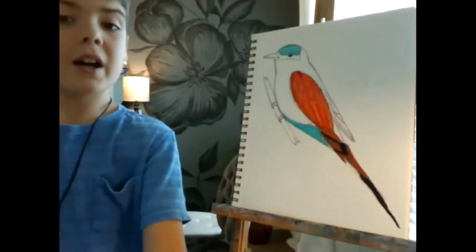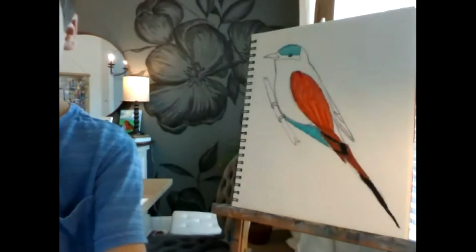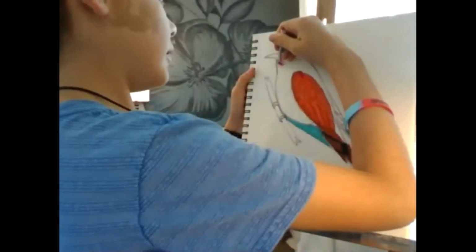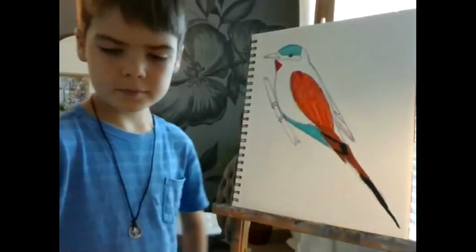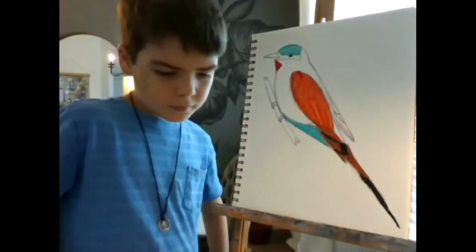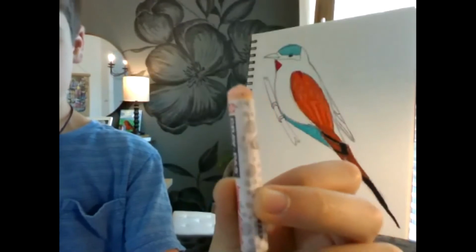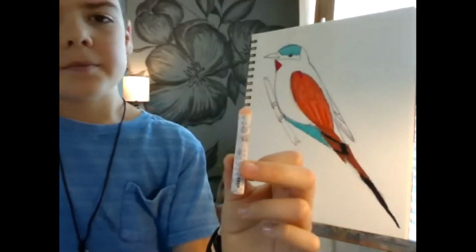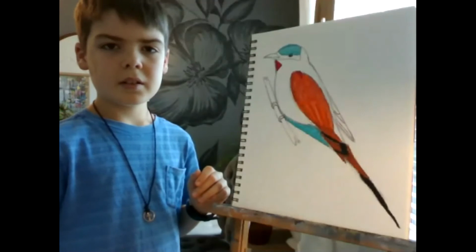Okay, so we still have a lot of colors to go. I know, very colorful. Okay, now we're going to get that dark pink again, and we're going to do another little triangle on the neck. Now we're going to get a light cream color. It's like a sand color. Oh, yeah. That's perfect. This one? I think so, yeah. It just looks a little lighter because of the lighting.